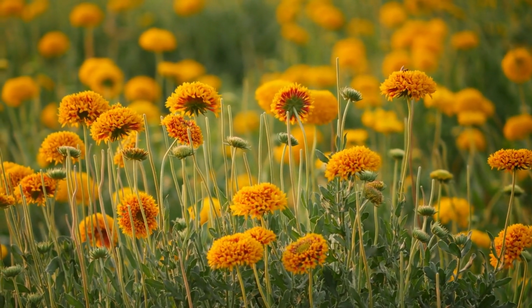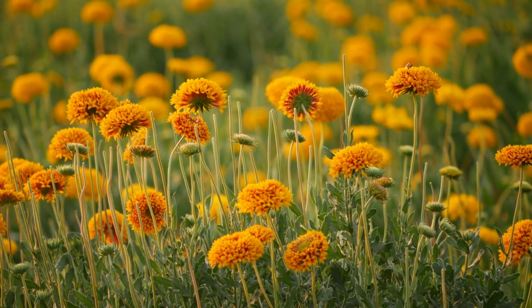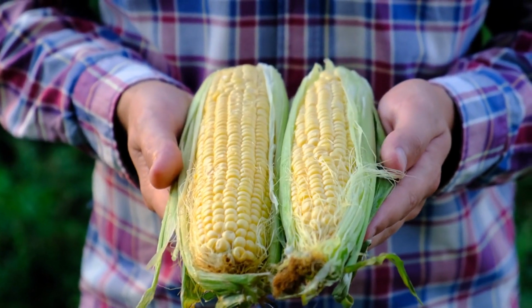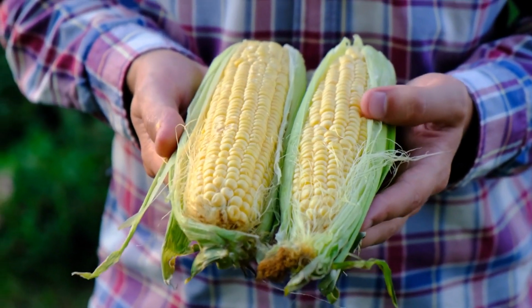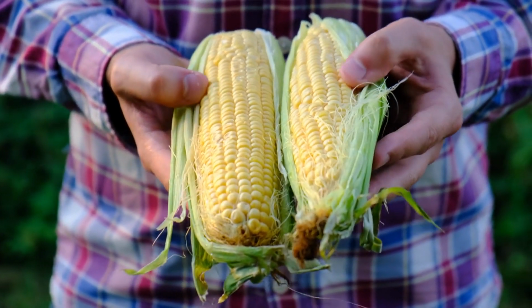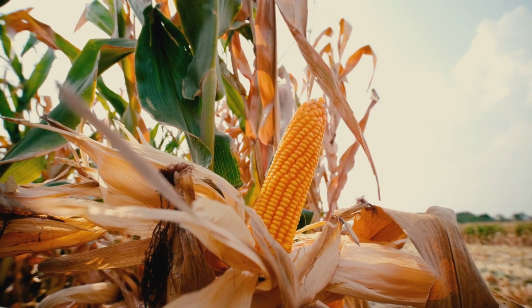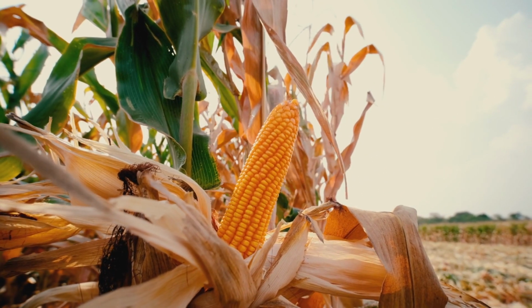Marigolds act as natural pest deterrents for many crops due to their strong scent and can repel nematodes in the soil. Corn, beans, and squash form the three sisters, where corn provides support for beans to climb, beans fix nitrogen for all three plants, and squash acts as a living mulch to retain moisture and prevent weeds. Planning your garden with these beneficial pairings maximizes yield and minimizes issues naturally.